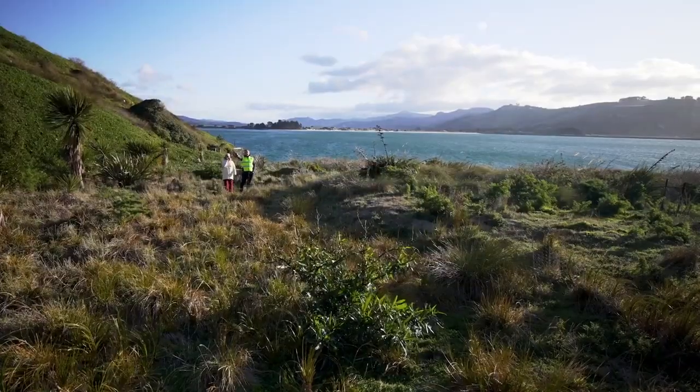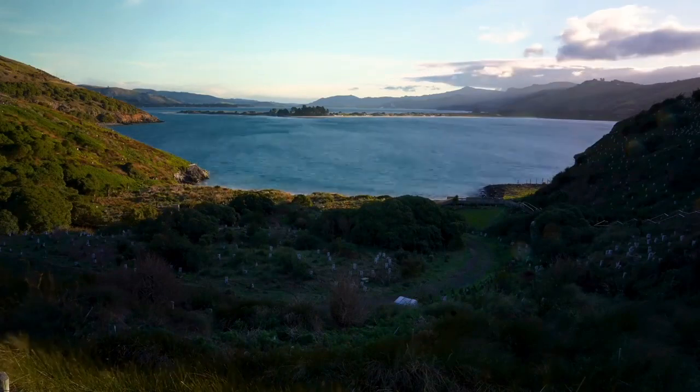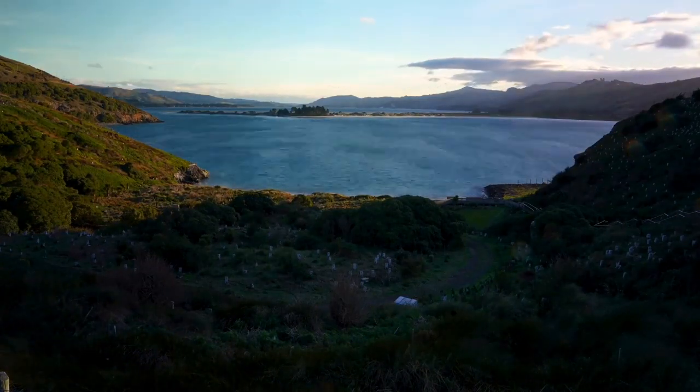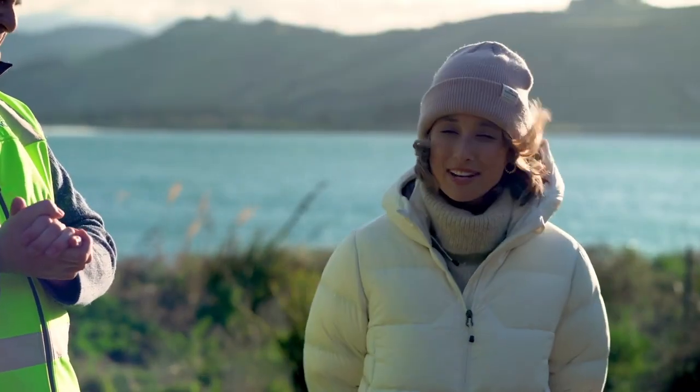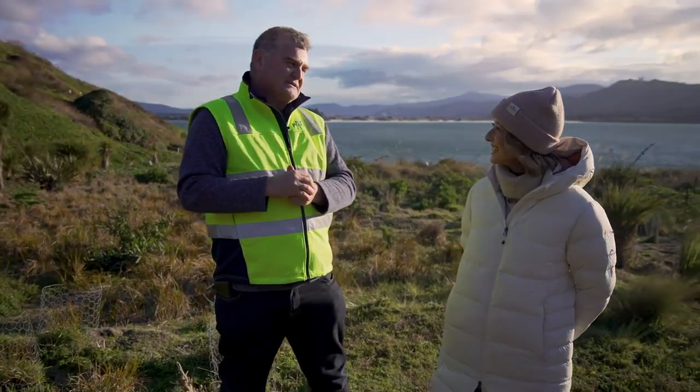Blue penguins are only in good numbers in places like this now, where there's lots of protection work going in to make sure that our population survives. Yeah, amazing. Well, thank you, Lyndon. Can't wait to see the tiniest penguin. Well, let's hope we get a good number of birds coming in this evening.